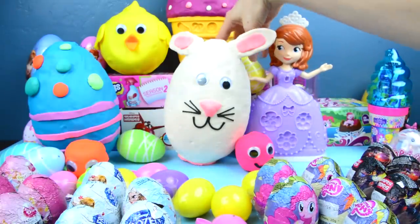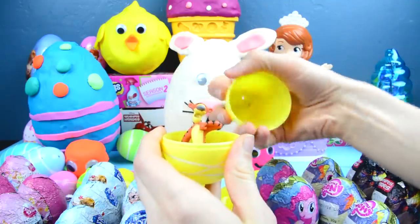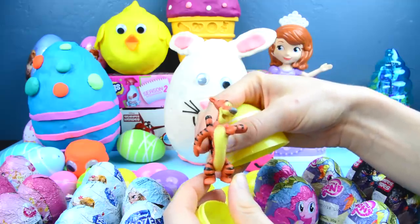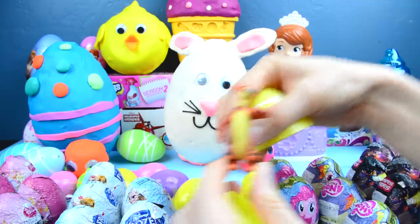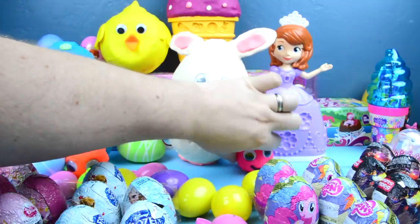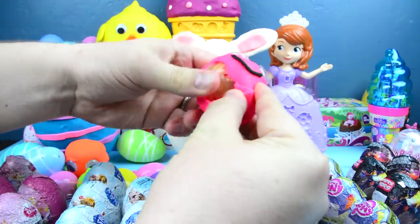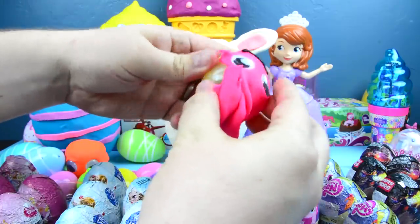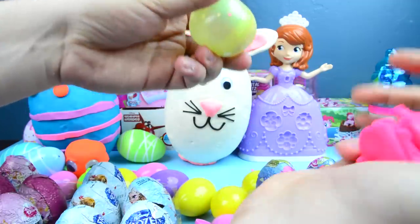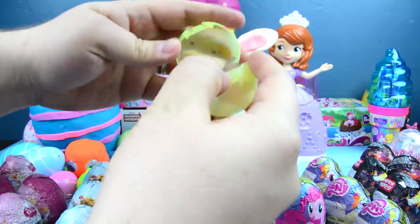Okay, there's this yellow stripey egg behind the bunny. Tigger from Winnie the Pooh. Awesome. He's cool. All right. Okay, let's get this pink egg here. Okay, what do we have in here?